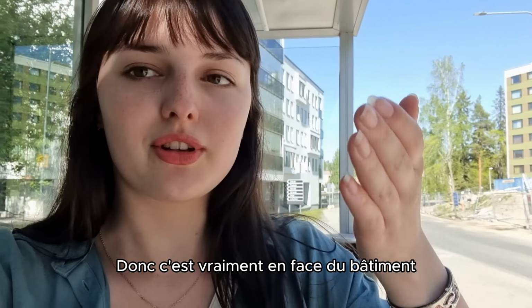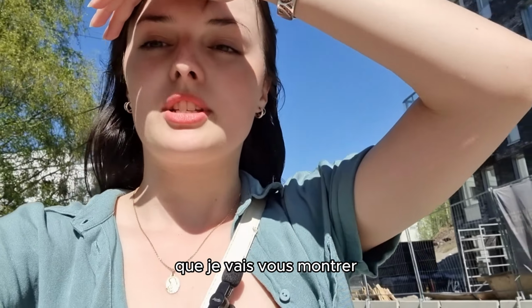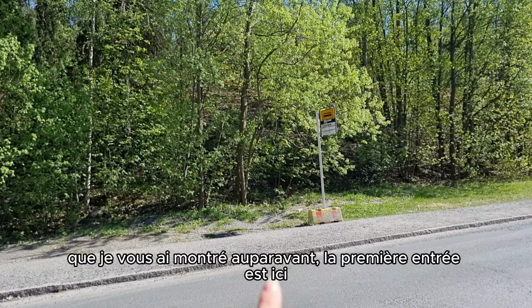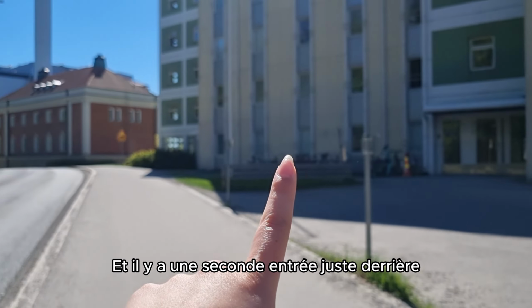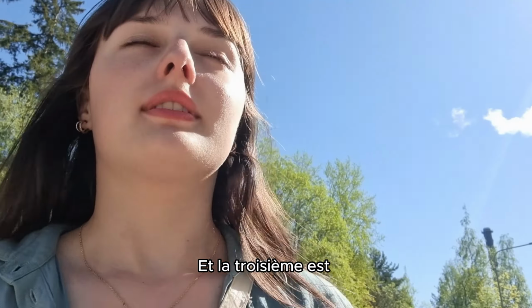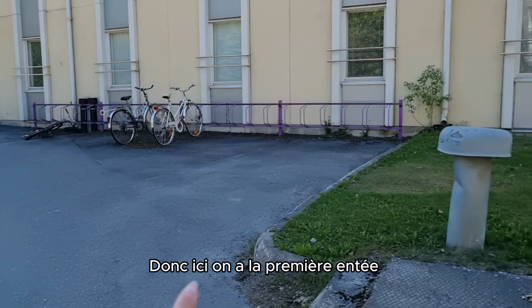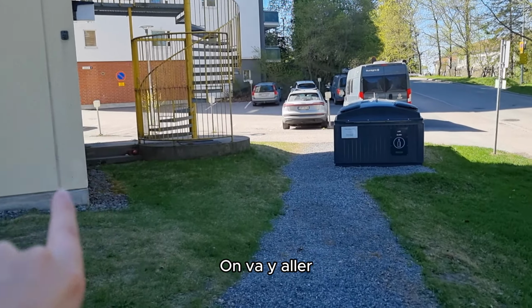So good to know. Yeah, it's actually very sunny today. The building actually has three entrances, which I'm going to show you. When we are at the bus stop I showed you earlier, the first entrance is over there, and there is another one just right behind, just here. And the third one is on the other side of the building. So there is the first entrance, and you just go over there, and it's behind in here. We're going to go there.